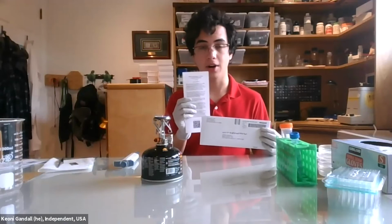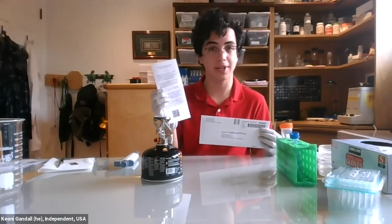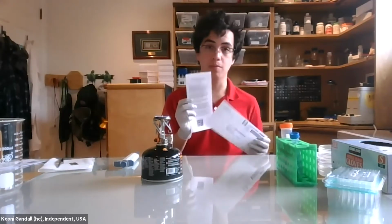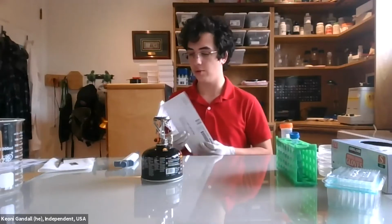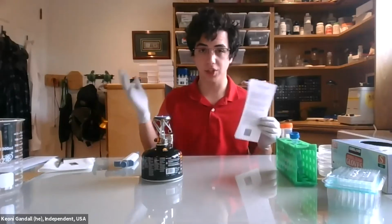The packets are dirt cheap to produce. They just cost the amount of paper printing and just a little bit of broth. For each deep well plate that you grow up with spores, you can produce about 4,000 packets to ship and share with friends.